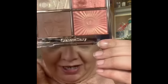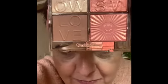Okay, now there are 4 shades in this palette, and as with any palette, because you always know that I say pigment is pigment, you could use this on your cheeks or on your eyes. So here is the dark, called Lovegasm, and I'm just going to show you the 4 shades. There they are. Aren't they beautiful?